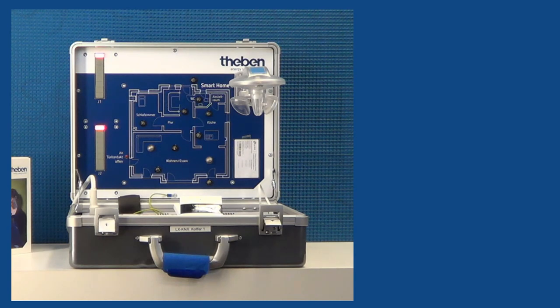In this demo case, if required, we can also do a setup with just KNX products. So if you have interest in such training equipment, don't hesitate and contact our partners in your area who are responsible for you and have been supporting you in the last couple of years.